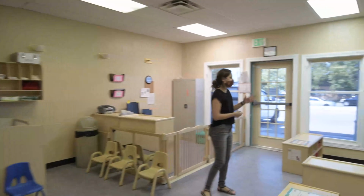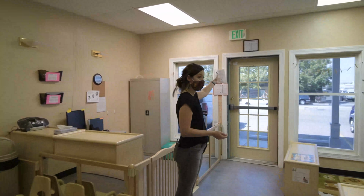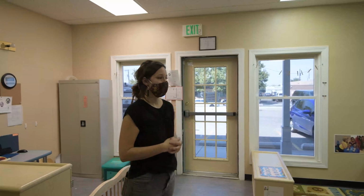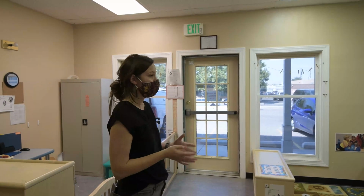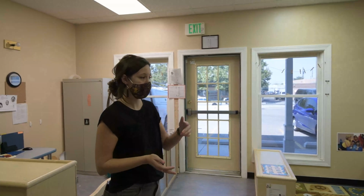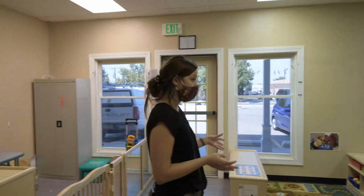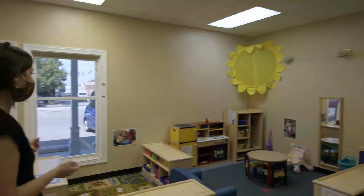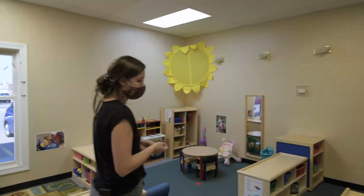In this room, just like the other one, they're going to be entering through this door. Immediately, they'll be escorted right to this sink to wash their hands. From there, it's based on the schedule for the classroom, but similarly, you will see that there are areas designated for each learning domain, and they have been consolidated to have one child in each area.